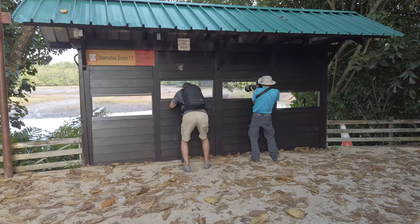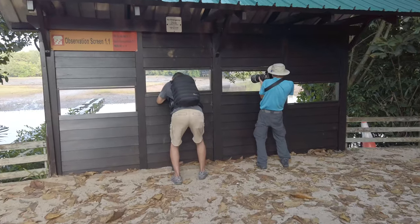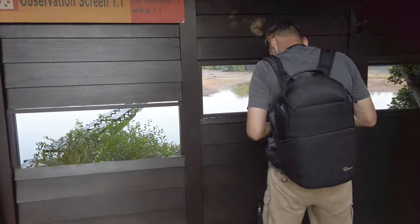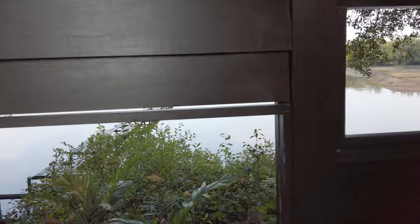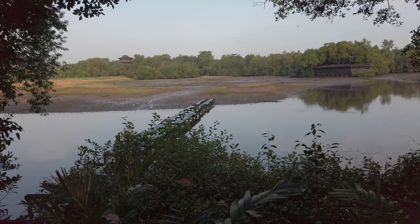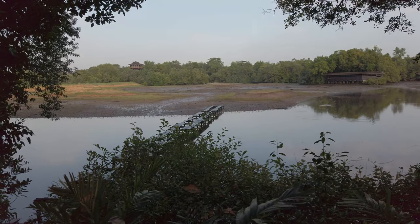Joe and Eugene must have spotted something. Let's go and see what they're looking at. What you found? Anything? Oh no, just the scenery. Just the scenery. There's nothing there at the moment.